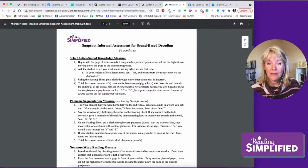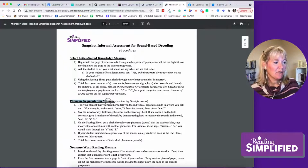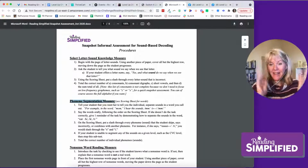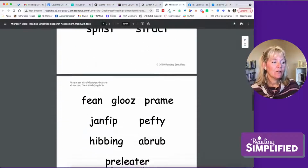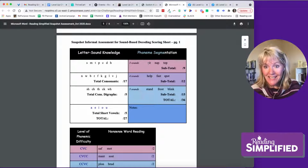Now we're talking about the second measure, and we're going to see a video in just a second. The second measure, phoneme segmentation. This is actually, the student doesn't see anything. They can do this orally only. You orally dictate a word, and again, your colorful pages are your words, and this is where you keep score. Right here, you give them the word sit and see how many sounds they can hear in that word.